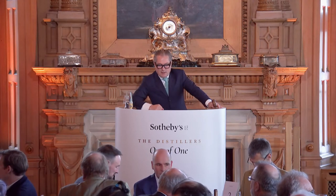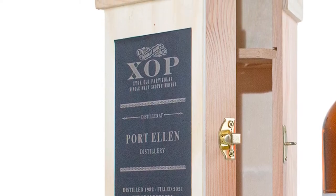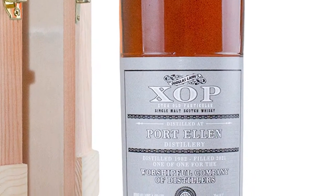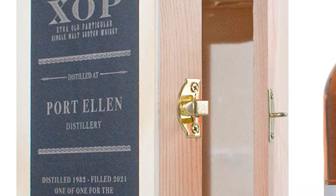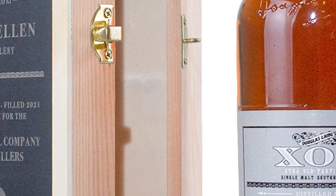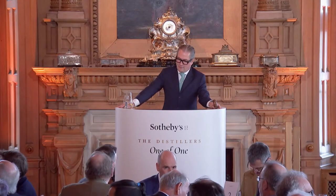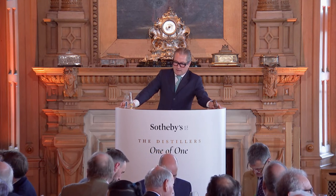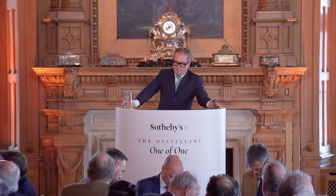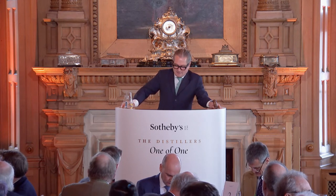The Douglas Laing XOP Port Ellen 39-year-old 1982, a single bottle. So this bottle was poured from a single sherry cask distilled in 82. The cask has been reserved for release at 40 years old. This unique bottle has been drawn ahead of its time exclusively for this auction, at a natural strength of 58.1% ABV. Wonderfully dark colour, and the nose meets its visual expectations, being replete with maritime and beachy quality amongst macerated fruit, peat smoke, and warming spices. How good does that sound?